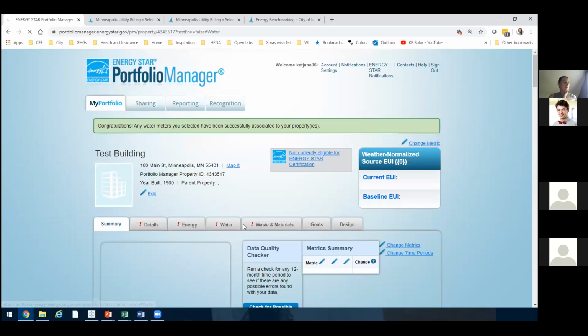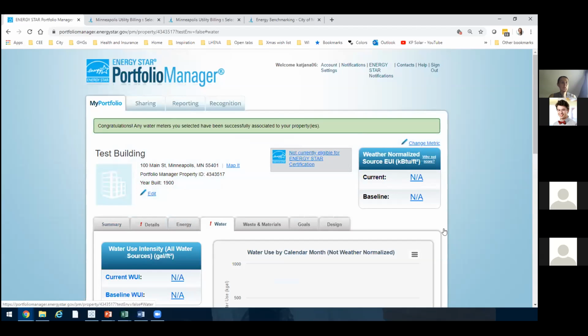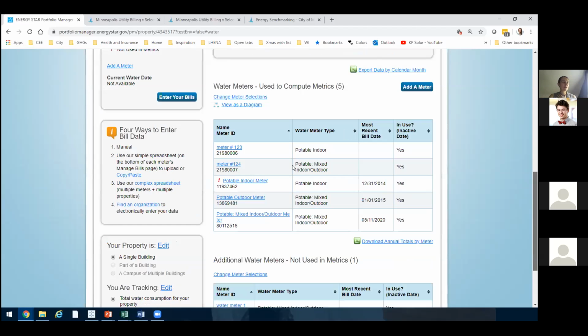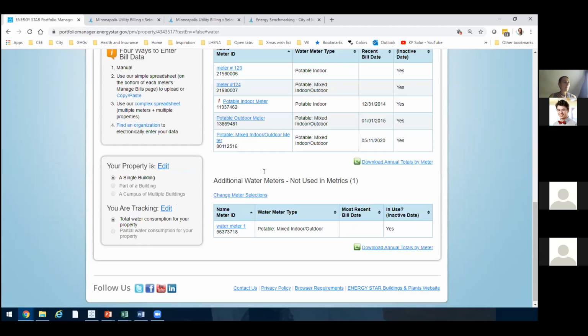All right. So I'm gonna navigate back to my water. So this is actually a good exercise if you've saved everything, or if you've moved on and you're like, how do I get back? Here's how you get back. So you click on the water tab, and down below you should see your list of water meters. Which building is this? Okay. I just added this water meter. Wait, it should be this one.